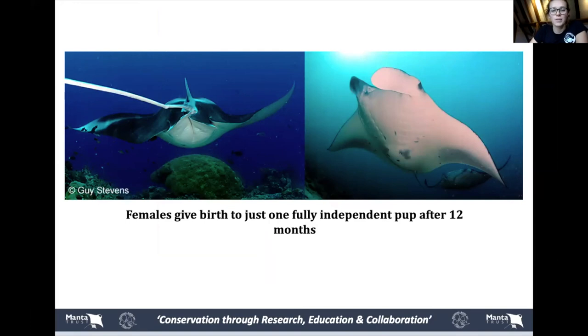Now, something else we can find out that's really useful is a bit more information about how mantas give birth, how often they get pregnant, and how they reproduce. So from our data, from all the pictures we've collected over the years, we can now understand that mantas only have one baby or one pup every 5 to 7 years in the Maldives. And this means that they're really vulnerable animals. So if we start to fish manta rays, then their numbers will decline really fast because they can't have babies fast enough to replace those that are being fished.